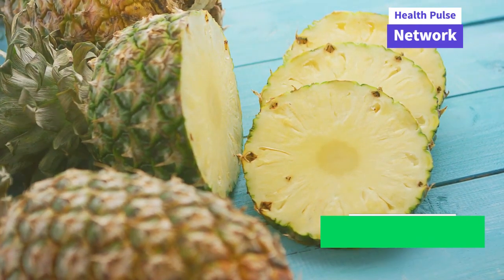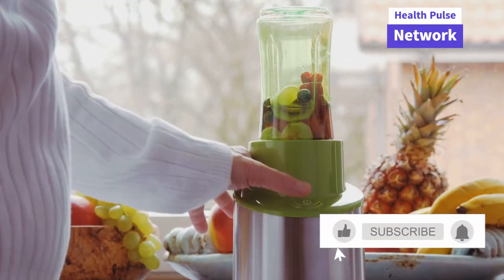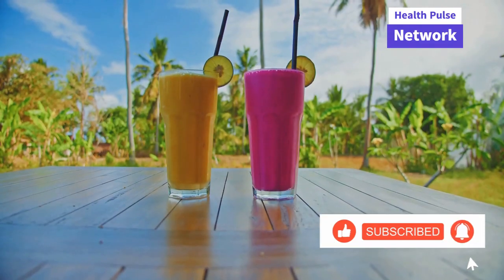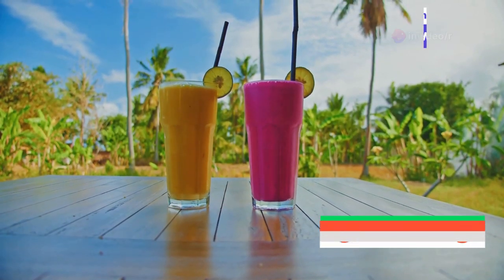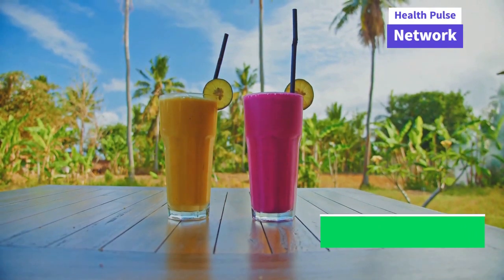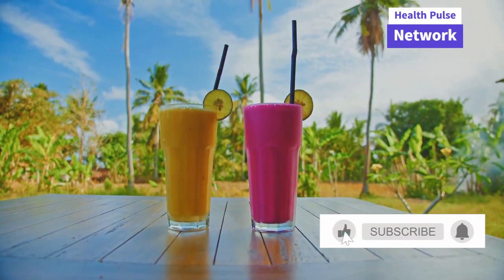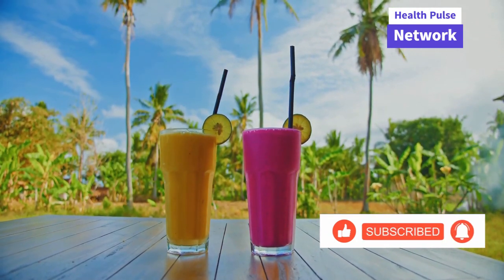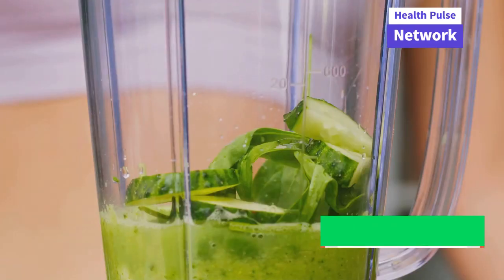Once your fruits are prepped, it's time to add them to the blender. Hear the satisfying thud as each piece hits the bottom of the blender. The vibrant colors of the bananas, avocados, and pineapple create a beautiful mosaic, a feast for the eyes as well as the palate. But we're not done yet. It's time to add some green goodness to our tropical concoction.